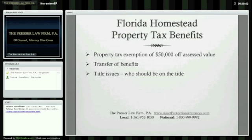Otherwise, you can go to your local tax collector office and wait there. If you wait until the end of February, I can tell you from personal experience, you'll be standing outside for a very long time. You're better off doing it sooner rather than later, because it'll take you just a very short time if you do it with some time to spare.